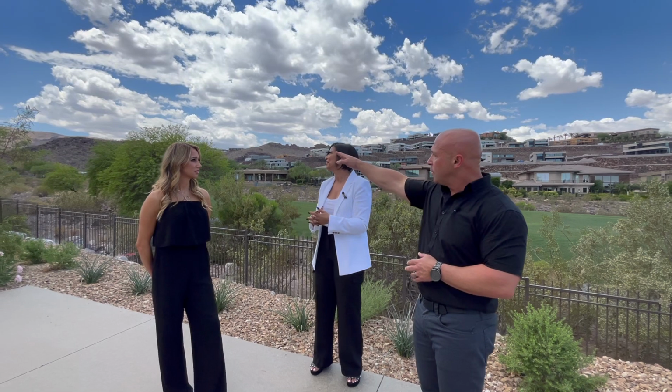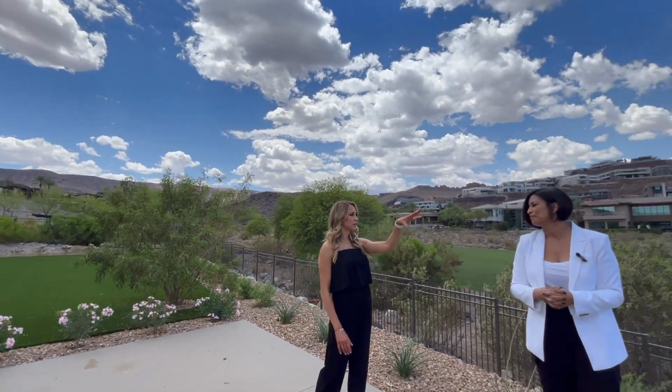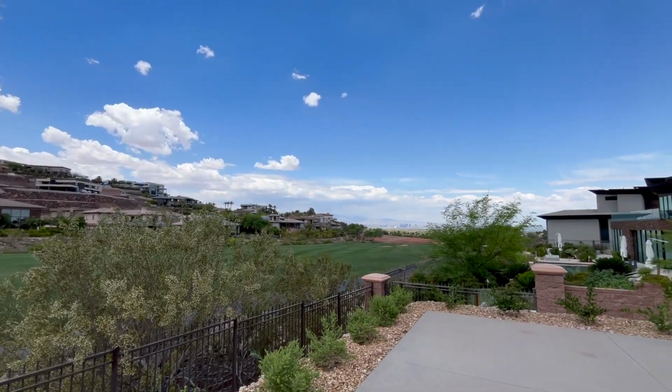I love the mountain views you get up here. It's so beautiful. The Strip views from down here look completely different than from upstairs, don't they? Horizon level. Yeah, it's great.